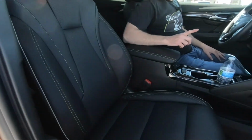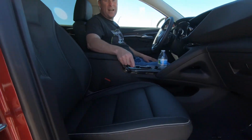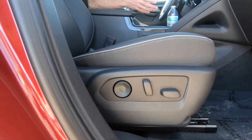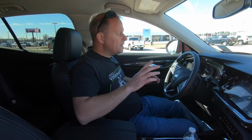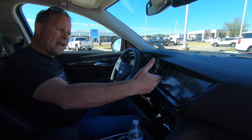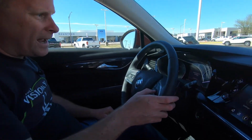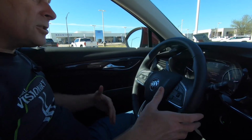And I like the fact that you have an 8-way adjustable driver's seat, power adjustable, and also an 8-way power adjustable passenger seat as well. That's not something you normally see. Again, price point, very important here. But something that really impresses me here is that this is really a driver-focused interior. Everything is easy to get to, and the way that this center screen is angled, I'll have Carrie hop on in here and we'll show you a few things that we have as far as just the way everything looks.